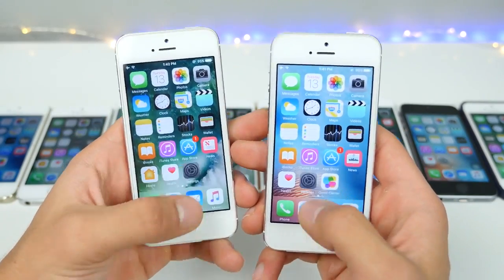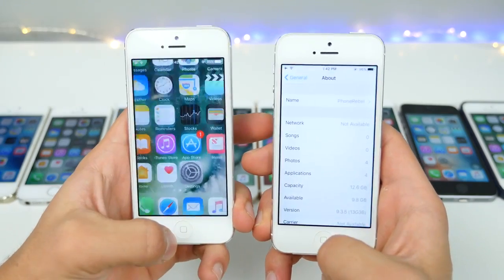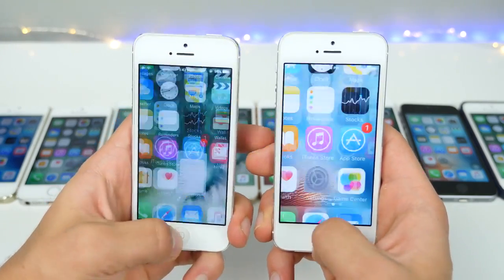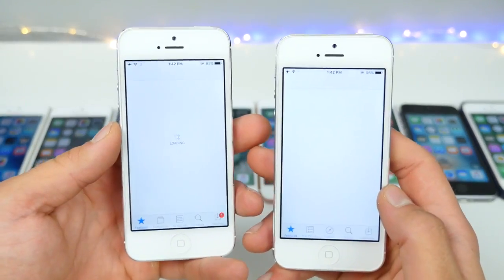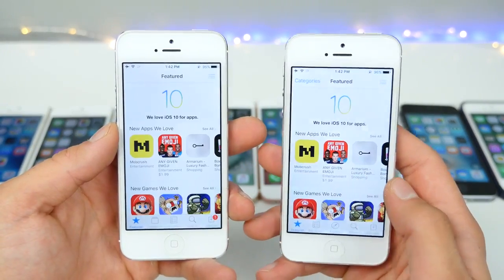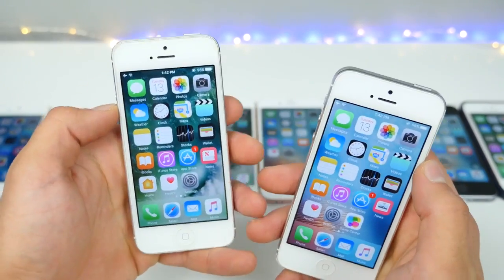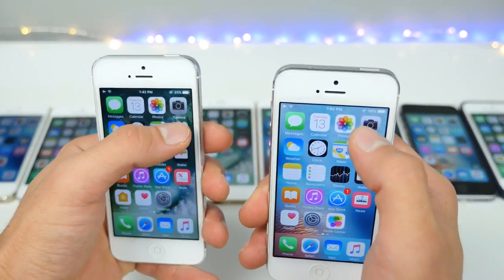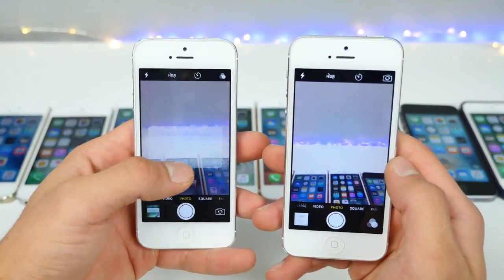So look at this, closing apps before opening them has a huge advantage with iOS 10. I mean, just look at that. It takes so long to close that app after clicking the home button. And App Store. So let's load a web-based app real quick. Faster to load on 9.3.5. And lastly, the camera. So this one is supposedly going to open up faster on iOS 10. 1, 2. Yeah, actually just a little bit faster.